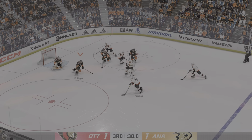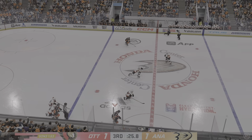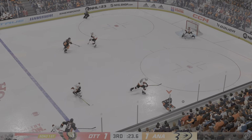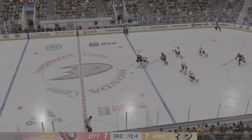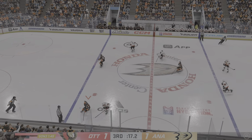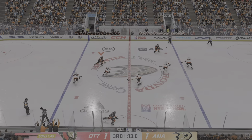Offense his own face-off, and he wins the draw. Anaheim's penalty killers get a hold of it. Nice zone entry from the right side. Puck picked up by Batherson. The Ducks scoop it up along the boards. Oh, and that battle lands as the puck gets loose.